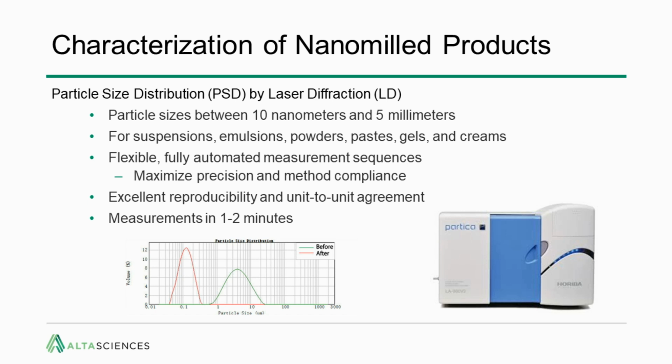So where do we go from here? We need to choose a characterization method. There are 2 main characterization methods for this. One is particle size distribution by laser diffraction. This is good for anywhere between 10 nanometers and 5 millimeters. This can monitor the wide range that you'll be measuring over the time course of the milling. It's great for suspensions, powders, paste, gels, and creams. But of course, we're looking at suspensions here.